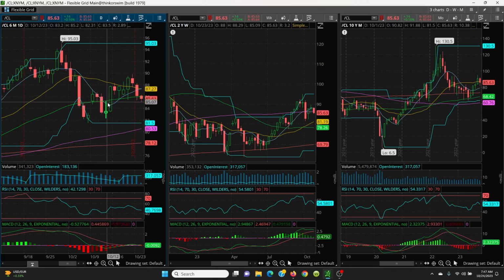Now, you look at this 8 SMA here. Actually, this is really not that bad. It's going up here, and it just crossed over your 21-day. So basically, we could just get some sideways action here. We're not really sure yet.